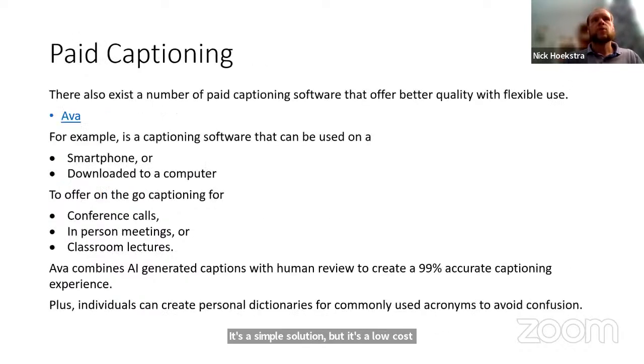Then there's paid captioning, such as Ava, which is a captioning service that partners the power of AI with human reviewers who can review the text and make corrections, getting it to near 99% accuracy. The great thing about these services is that they can be downloaded to your smartphone or to a computer to offer on-the-go captioning for conference calls, in-person meetings, even classroom lectures.